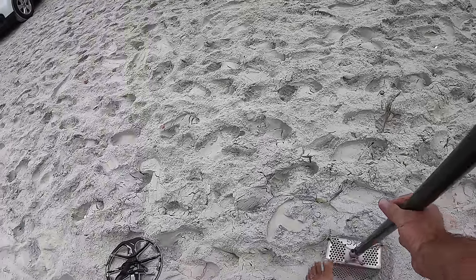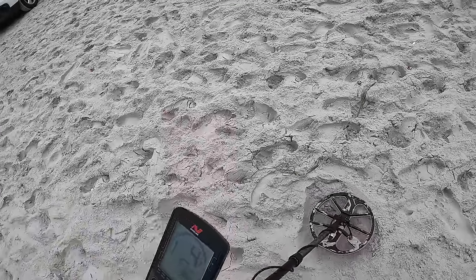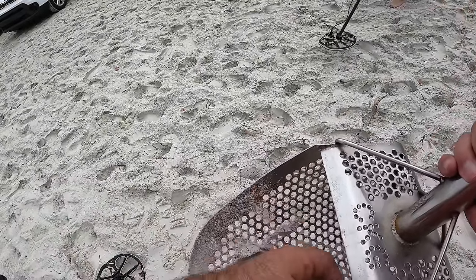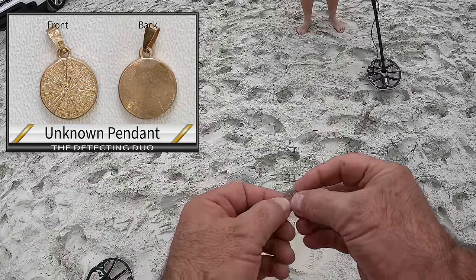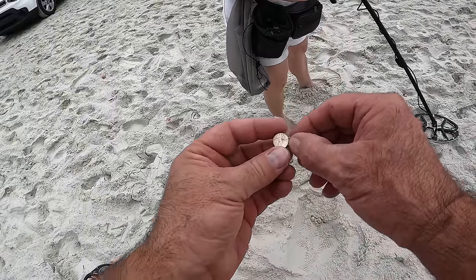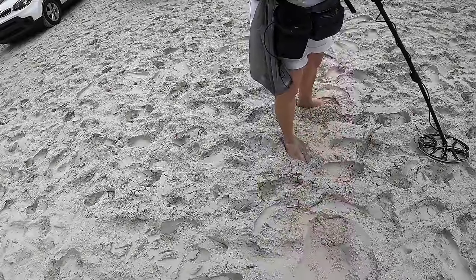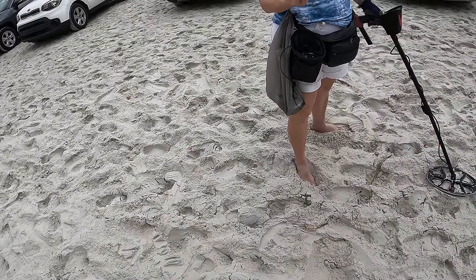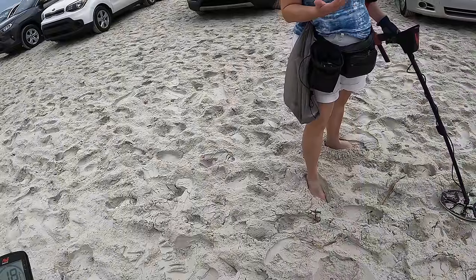So it was wild, huh? Oh my god. Probably. That's plastic. Okay, there it is. There's a quarter. Here's a pendant, a little pendant thing. Oh yeah, like a sand dollar. Cool. Will you put it in your container? What did that ring up as? I don't remember. 18, 19, so really? Probably copper. Wow.